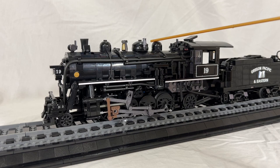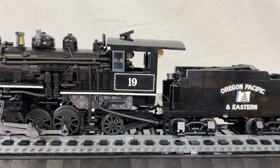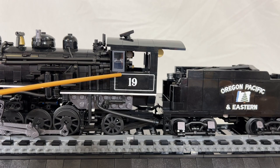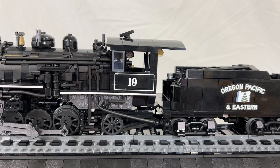Looking now towards the fireman side of the cab, I've got this window here nicely modeled. This was a really interesting decal challenge to get right. I'm really happy with the way it turned out. It's actually a black decal with a printed window frame pattern around it, put over some clear Lego bricks. I'm very happy with the way it turned out. I will probably use that feature again in the future.